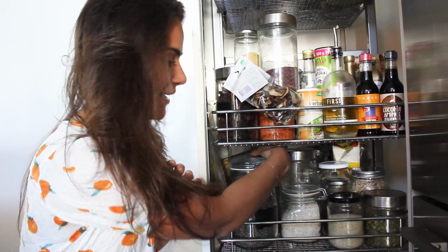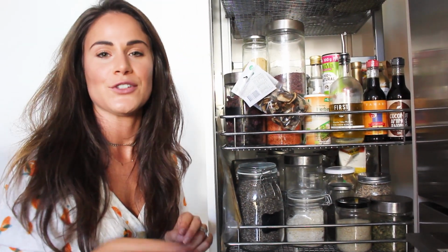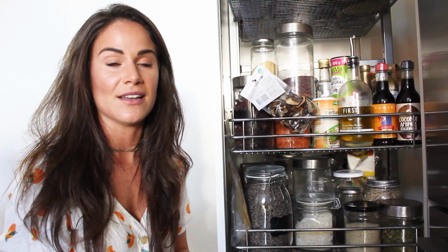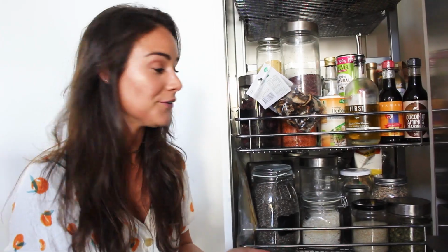Got almonds and walnuts back there. Got white sesame seeds and black sesame seeds. And I guess you just have to remember that the different color seed, nut, vegetable, they all have different nutrient profiles, so variety is always what we go for.